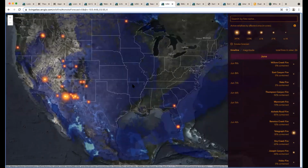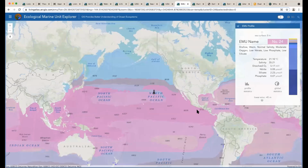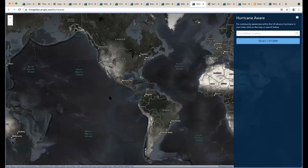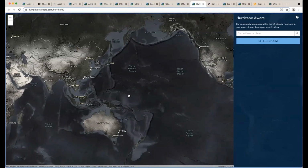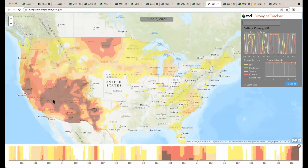With wildfires, we have this app available 24/7, 365 to track all the active fires. It's always surprising to me that there are fires in Georgia and Florida. I never knew that till I saw apps like this. And some other interesting things, Ecological Marine Unit Explorer. As I said, we have a Hurricane Aware app, and I'm grateful to report there are no hurricanes on the map right now. We have a Drought Explorer, where when you click on a county, it shows you a 20-year history of drought in this area.